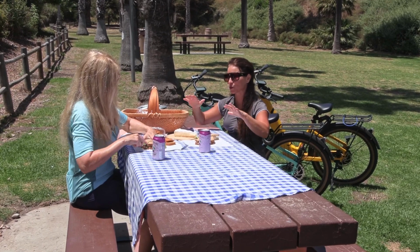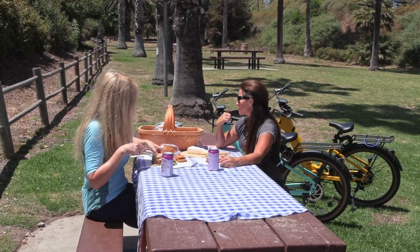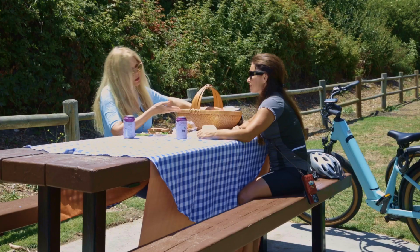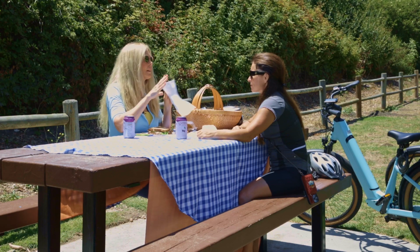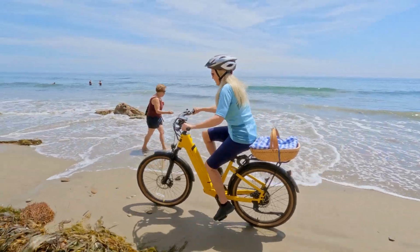So I like the variety. Even as somebody who rides often as a mountain biker, I can see how this will help me in my training, my mountain biking. And for me, I'm not as in shape as you are, and so it's been a little daunting to do a physical fitness activity.